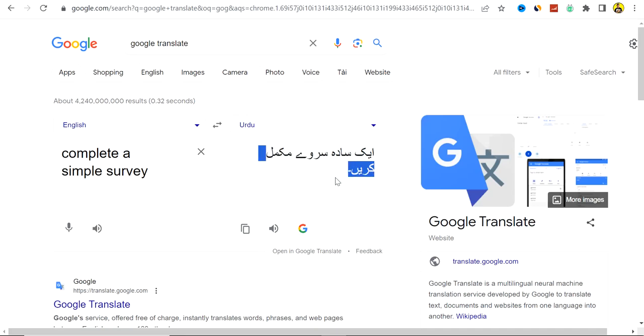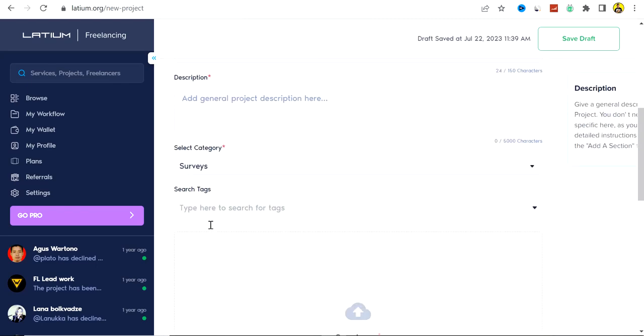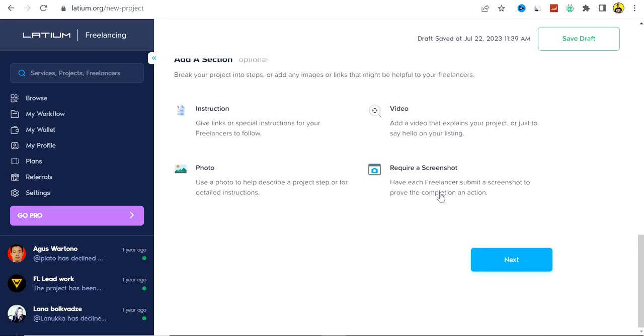I could copy this right now. So if I do copy this text, I'm going to head back to Latium right here and actually go on to paste that in this section. For the description, you could write in something right there. Select category right here, make sure this is on survey. You could add in images like I showed you earlier.